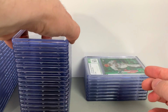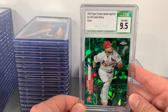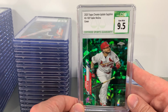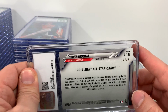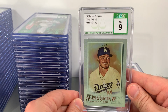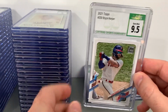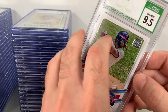9.5 gem mint. Here's a sweet card. This card looks nice in the CSG holder. Definitely matches that green. 2020 Topps Chrome Update Sapphire Yadi Molina Green Refractor, 9.5 gem mint. So those are numbered to 45. '20 Allen and Ginter Silver Portrait, Gavin Lux, mint 9. 2021 Topps Bryce Harper, 9.5 gem mint.